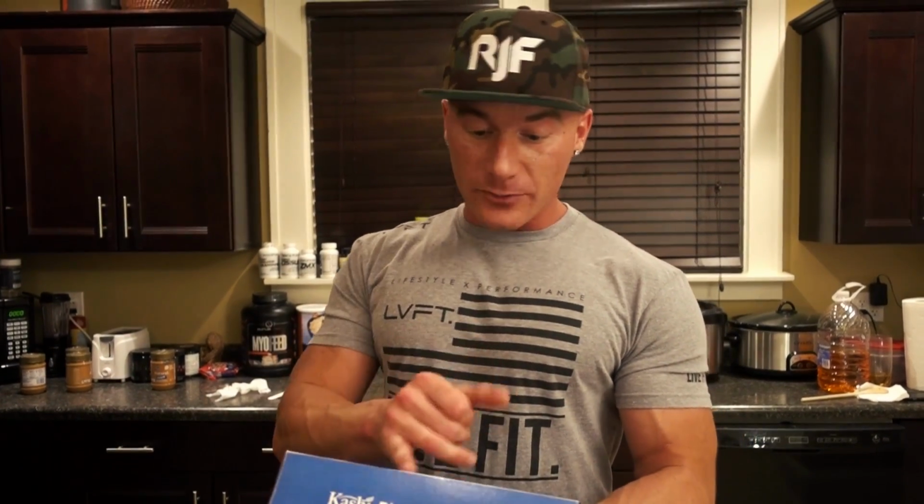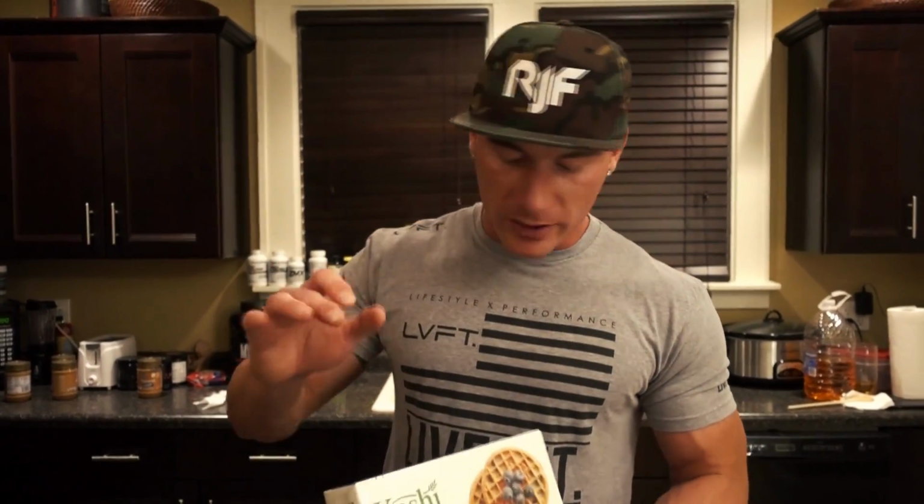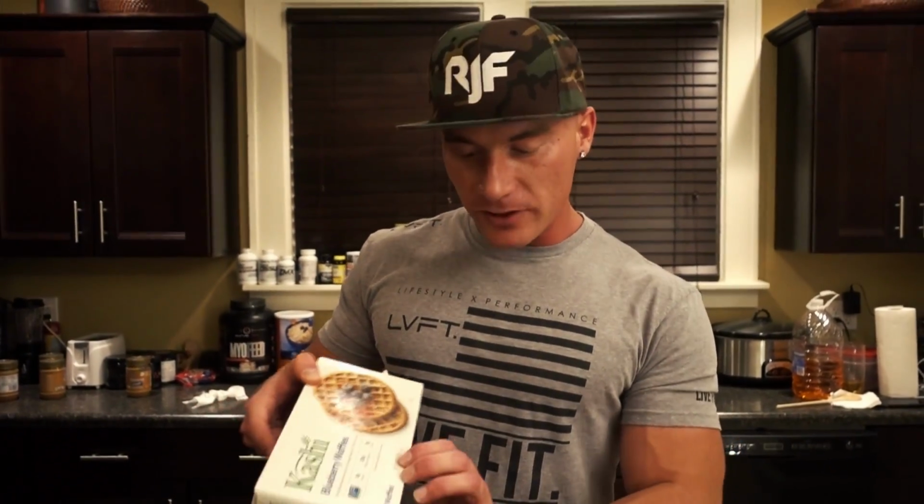Actually, as I'm reading this off, I just noticed that's for 2 waffles. So 70 calories a waffle and half those macros per waffle. So not bad at all. If you want waffles, you don't have to completely destroy your diet. You can still enjoy a good staple, you know, and these aren't really too expensive.